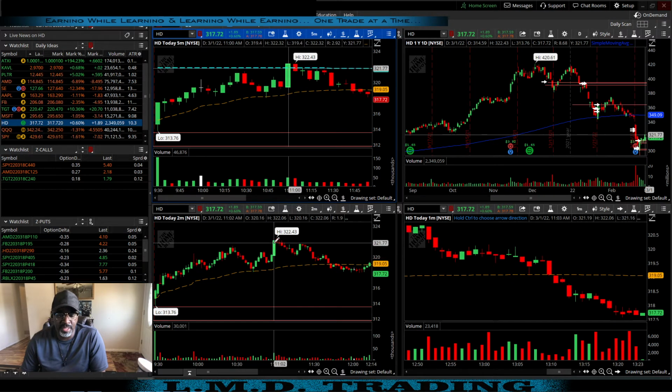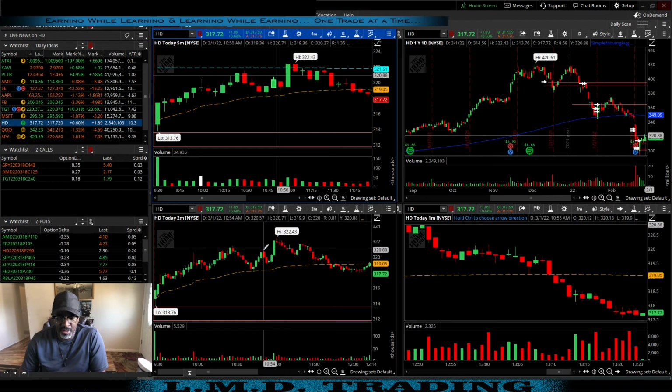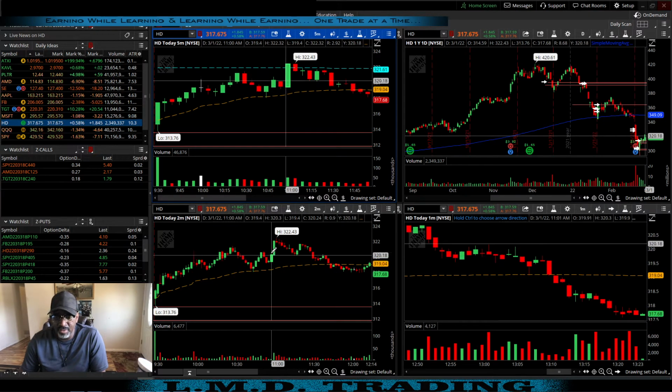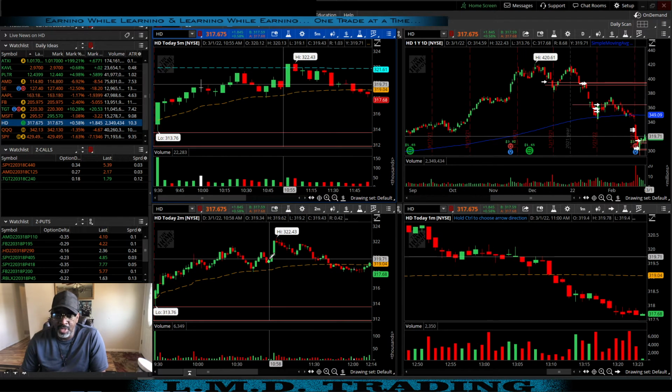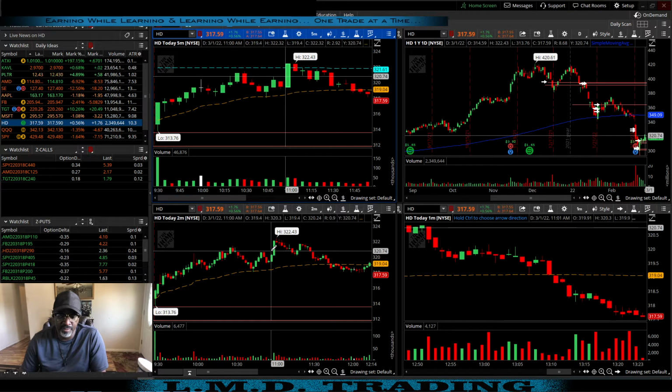But the spread would kind of get me out of wanting to take that trade, because my first target is going to be right here. That's going to be my first target. So let's see. That's 319.71. First target is 320.71. So it has enough room to get $1 out of it. So that's $40 if it was at a 0.4 delta. That's a $40 move.